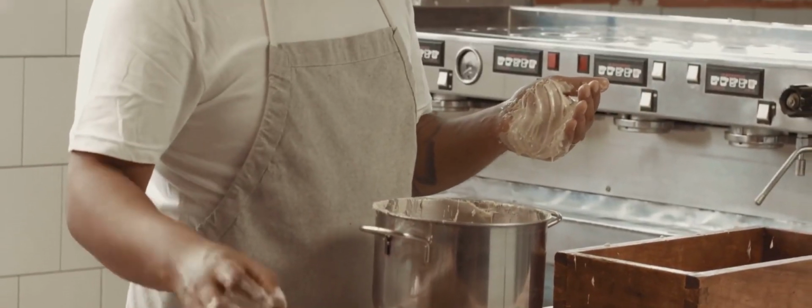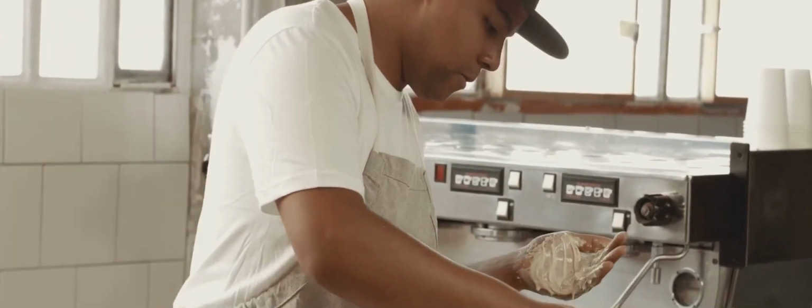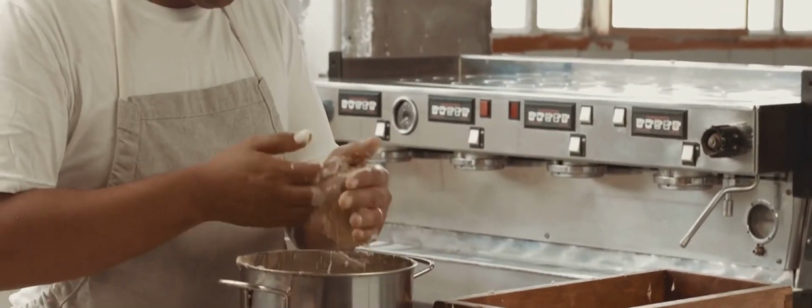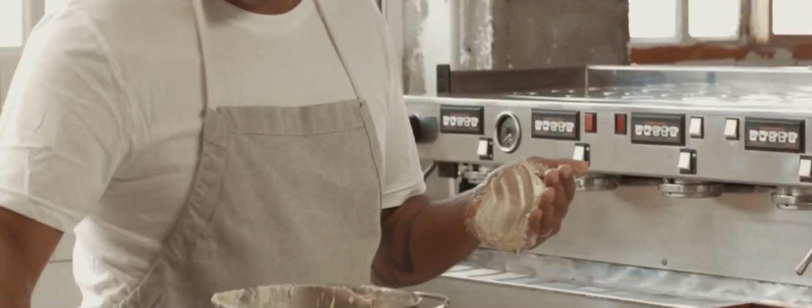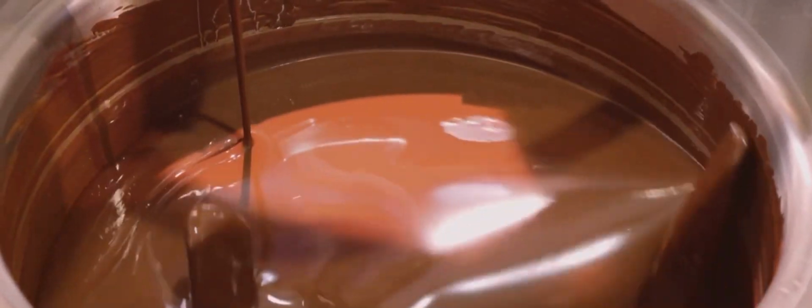Now, we'll delve into the magical transformation of cacao beans into chocolate. Imagine a symphony orchestra. Each instrument has a role to play, and when they all come together, they create a harmony that is music to our ears. The same applies to the transformation of cacao beans into chocolate. Each step of the process is a vital part of the orchestra, and together they create the symphony of flavors that we recognize as chocolate.